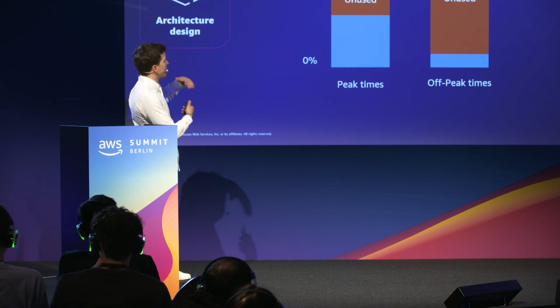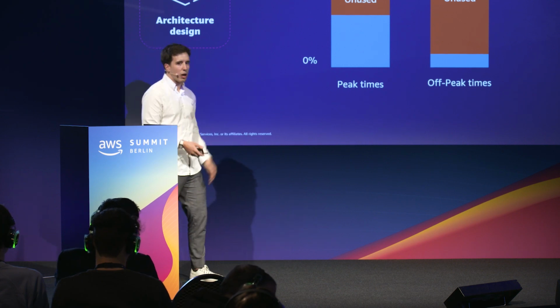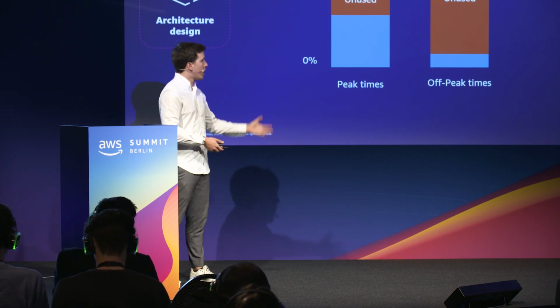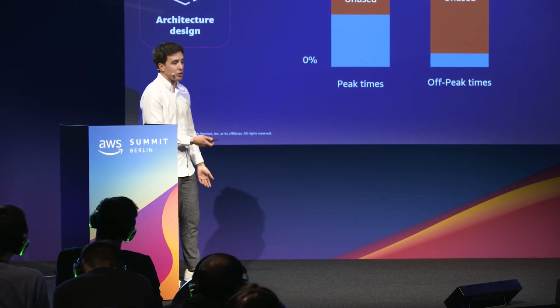In peak times, we had 30% unused services or instances running around. Off-peak times, we had 80% of our instances completely unutilized.